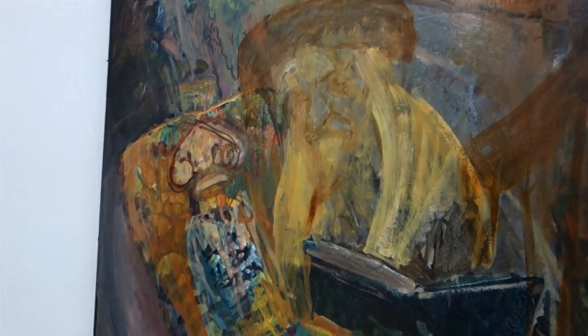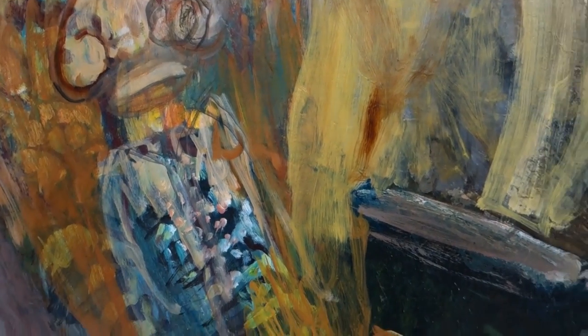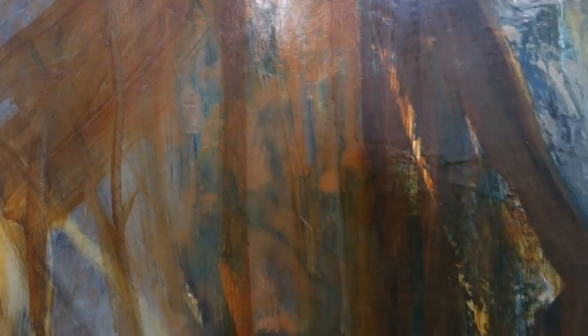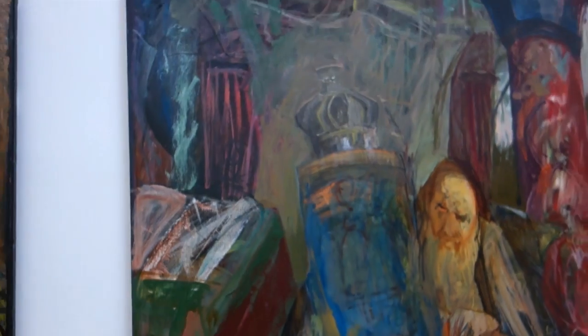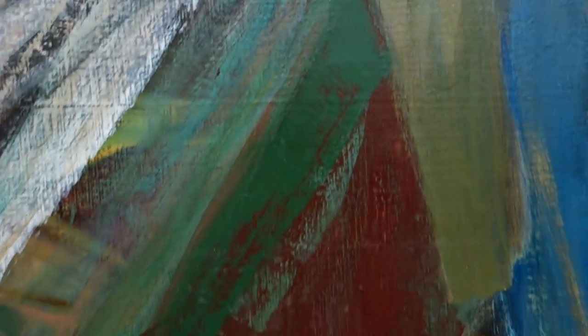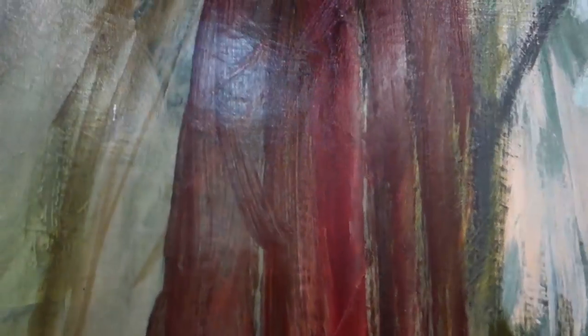This is another nice piece. Rabbi with Torah with yellow face and red chair. But we'll get up here and look at it from the side. You can see that this has got layers and layers of painting and maybe scraping and reworking. You know, each one of these paintings is almost an indexical study of different types of paint surfaces and ways of handling paint.